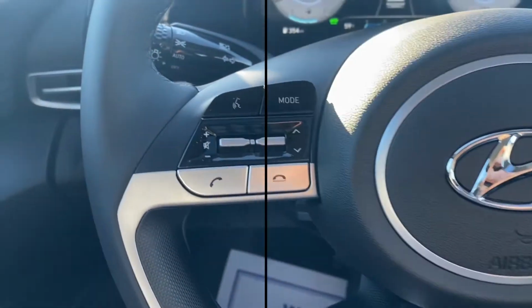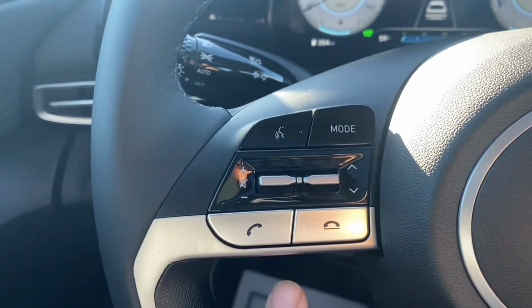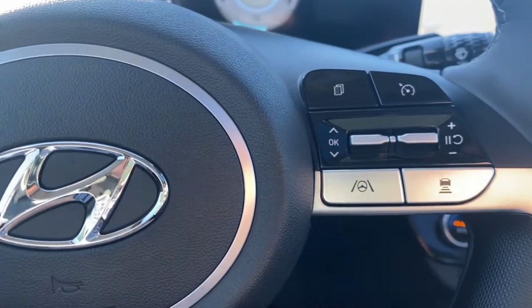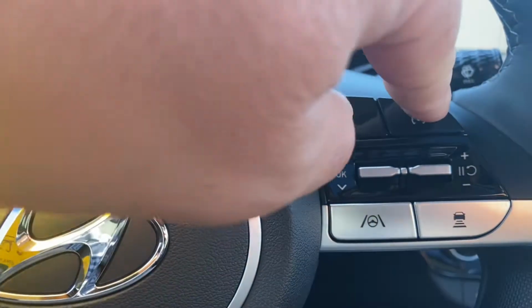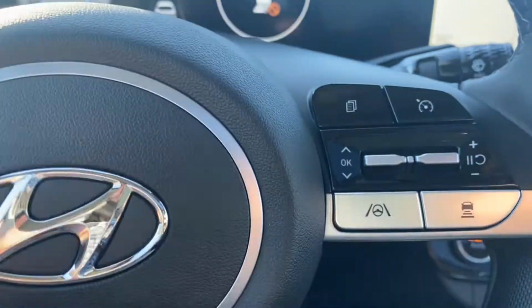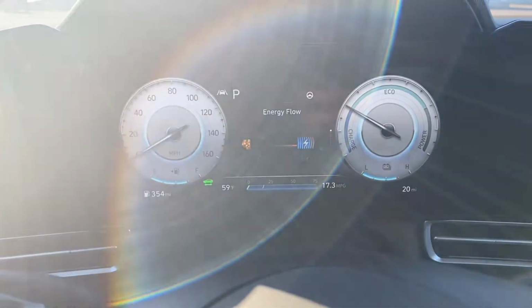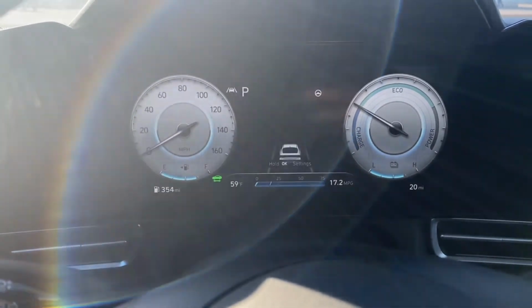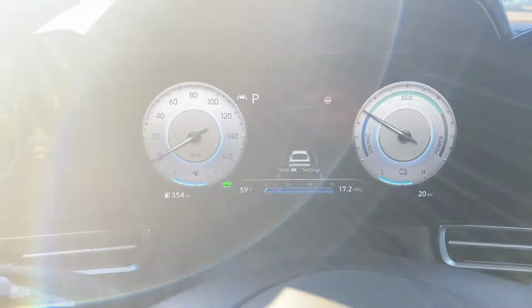Like our other Hyundai models, the new steering wheel, hands-free calling, very similar to previous models. And then you also have your automatic steering feature, your gap adjust for your cruise control on, and then your information pages where you can change what's directly in front of you, whether it's a compass, energy screen, lane keep assist, all that right on the screen there.